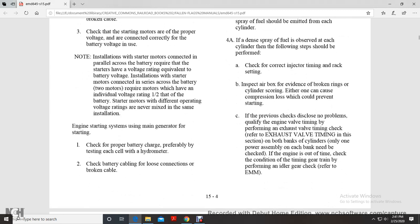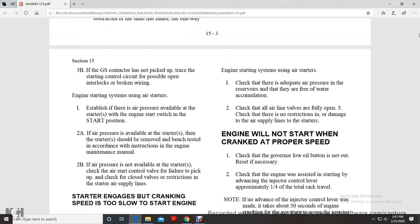Engine starting system using the main generator for starting: check for proper battery charge, preferably by testing each cell with a hydrometer. Check the battery cable for loose connections or broken cable. Engine starting system using air starters: check for adequate air pressure in the reservoir and that it is free of water accumulation. Check that all airline valves are fully open. Check that there is no restriction in or damage to the air supply line to the starters.